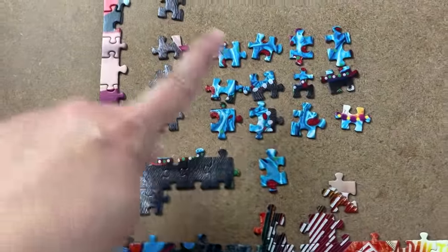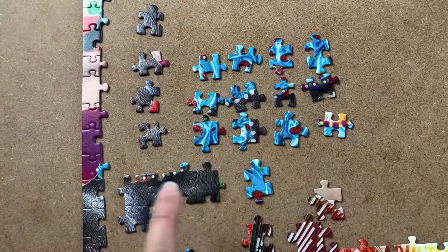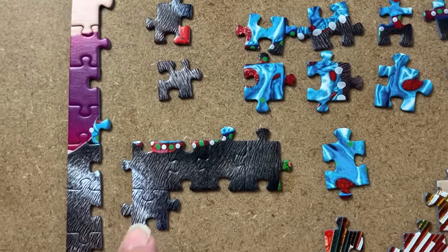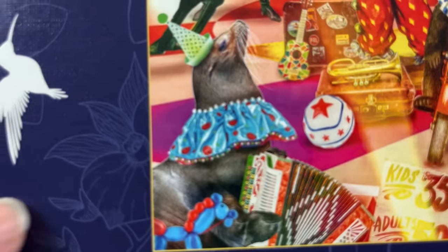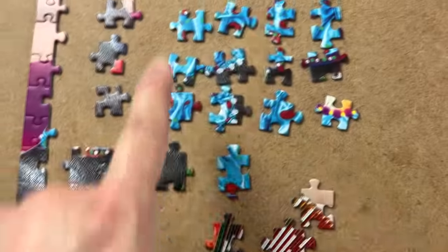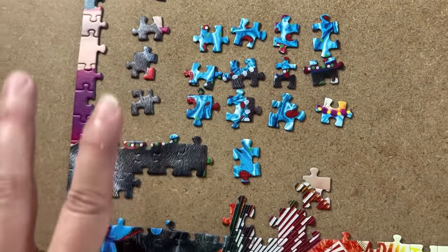And these pieces here, I probably could put together, but I haven't yet. Again, these are pieces I pulled out thinking they were a bit of the elephant. They have these kind of lines, which is a similar texture to the elephant, but this actually is the sea lion, I think it is, down at the bottom here. And he's wearing a blue collar. So I've just lined those up ready and I'll put those together at some point soon.